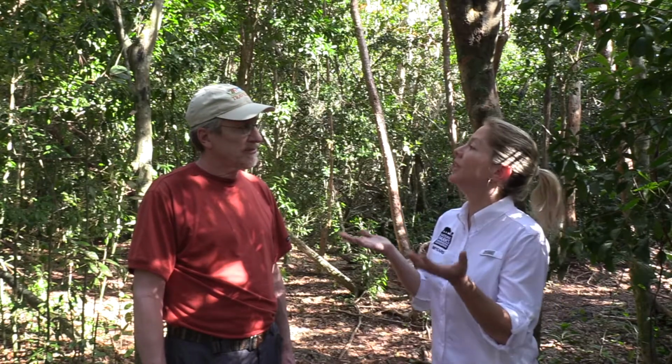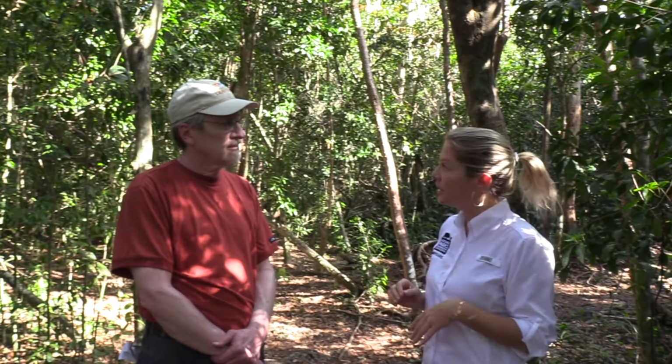A hardwood hammock or a rockland hammock, that's right. Yeah, now explain, what is that exactly? So this rockland hammock is one of the few upland habitats in South Florida, and it's adjacent to a pine rockland habitat that we just came from. And what makes this rockland hammock really so unique across the whole greater Everglades ecosystem is that it is comprised of temperate as well as tropical species.